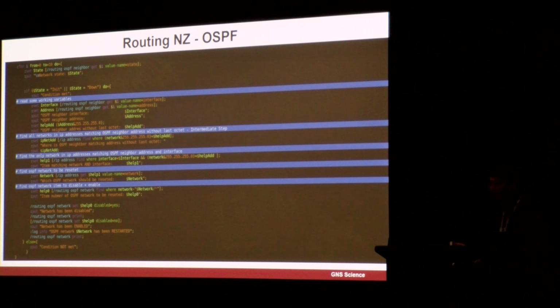So it's working quite well, and I'm looking forward to deploying it everywhere in our network. It's not there yet. We were testing it for a while. It's working fine, so we'll deploy it soon.